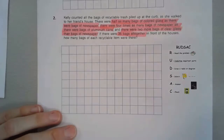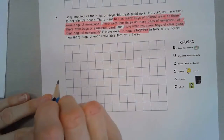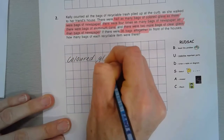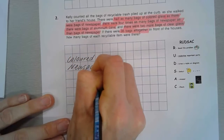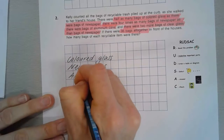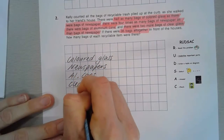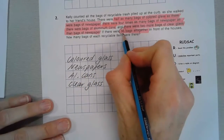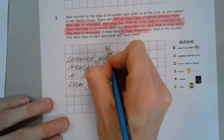Okay, well, the first thing I'm going to do is write down what kind of recyclables they were. So we had coloured glass, we have newspapers, we have aluminium cans, just put al cans, and clear glass. Okay. And altogether there are 35 bags. Okay, so we have 35 in total.